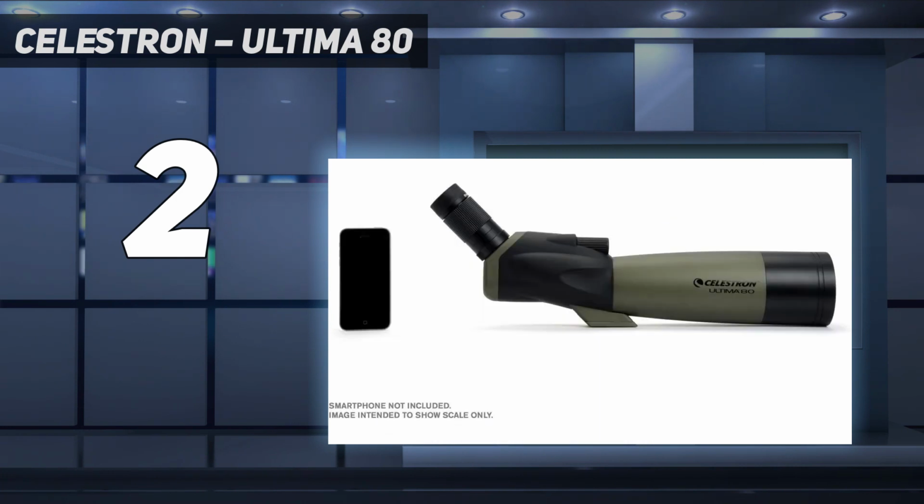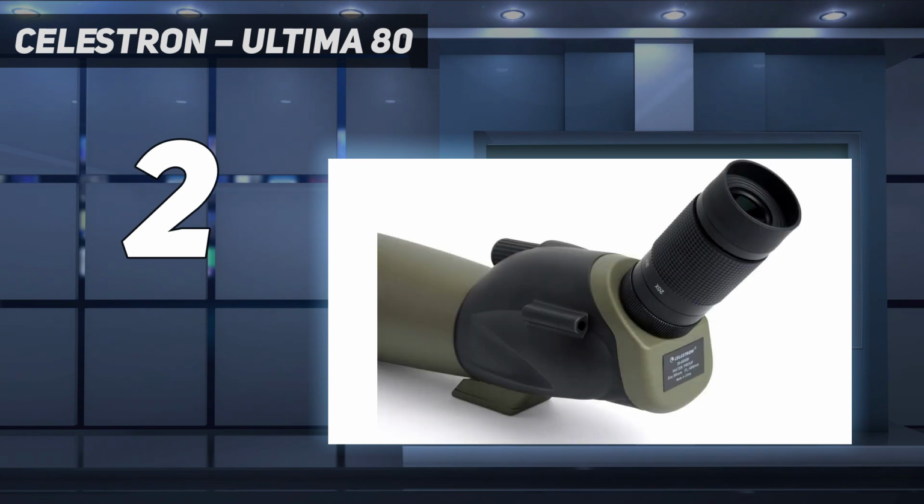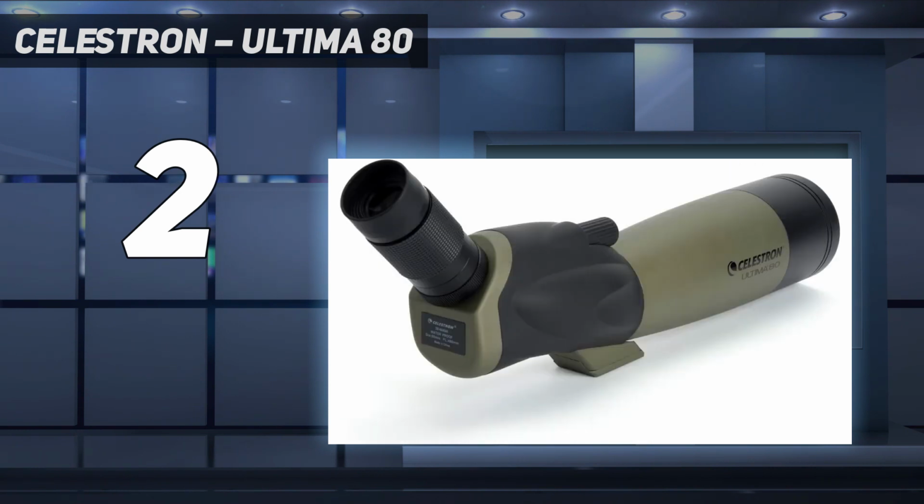This includes multi-coated lenses to maximize light, waterproofing, and even an integrated adapter to attach a camera for digiscoping, placing the lens of a digital camera to the eyepiece of your spotting scope so you can take photos, if desired. And number 1.